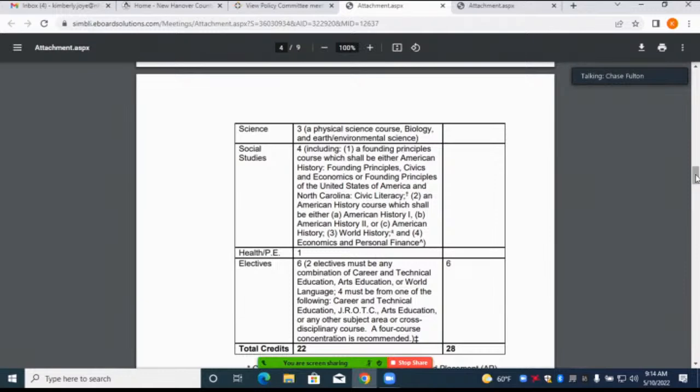Should we not say extra local requirements instead of just local requirements? If I was looking at this and didn't know what was going on, I might take it to say there's nothing locally required, that we're just following the state requirements. So maybe additional local requirements, something along those lines, so it is clear to someone that there are additional.